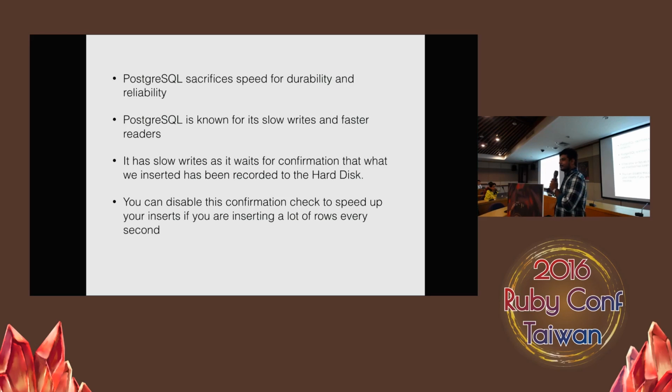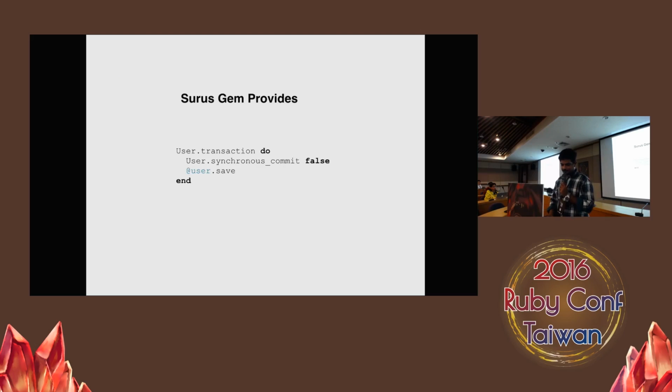But you can disable it. When you disable it, it sends the data, knows that the transaction has been recorded, and moves on to the next transaction. It doesn't wait for the hard disk to confirm whether the transaction was completed or not. Here we also have the Ruby code for that. Inside a transaction, you can set synchronous commit to false, which means the system will not wait for confirmation whether the write is completed or not. It will proceed to the next one.